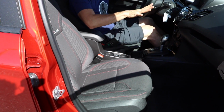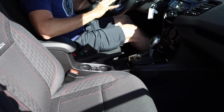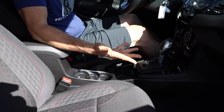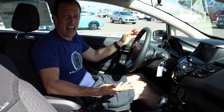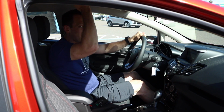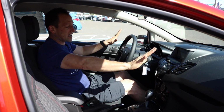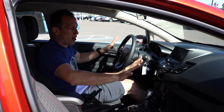Center console, I like the way it's low because it gives you a lot of room. If you haven't been in a Fiesta because you think it is so small, it is a subcompact, surprisingly it has a lot of room. I'm 6 feet tall. I've been in a lot of other cars where I have less headroom. This gives you tons of headroom, tons of space, shoulders and arms.